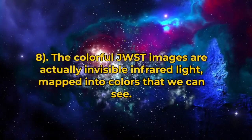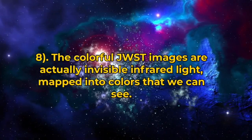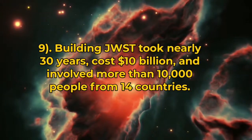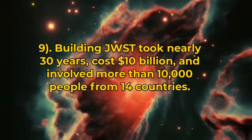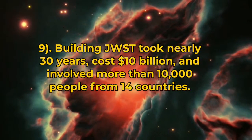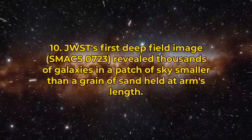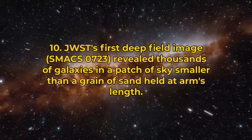8. The colorful JWST images are actually invisible infrared light, mapped into colors that we can see. 9. Building JWST took nearly 30 years, cost $10 billion, and involved more than 10,000 people from 14 countries. 10. JWST's first deep field image, SMACS 0723, revealed thousands of galaxies in a patch of sky smaller than a grain of sand held at arm's length.